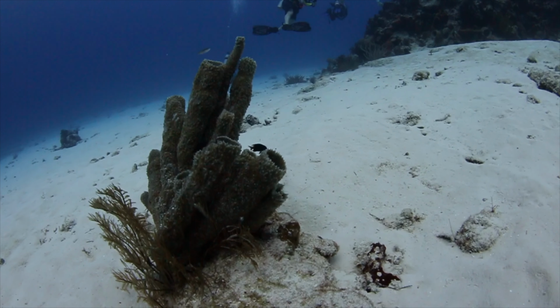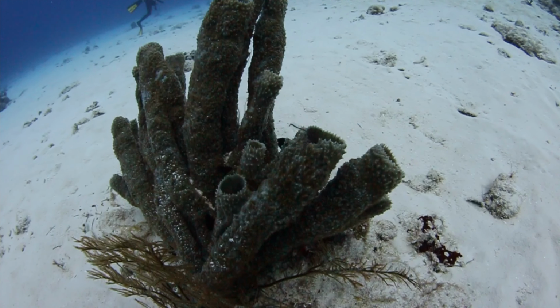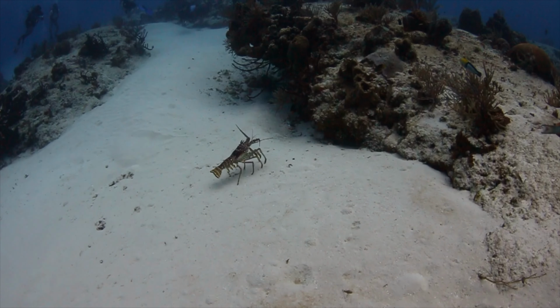If you're ever out on a dive, these sea sponges are really kind of an interesting thing to look at. A lot of people just swim right over them, but if you take your time and look down in the tubes, there's actually a lot of life in them. Sometimes some interesting critters hang out there.